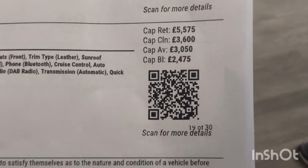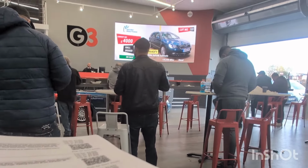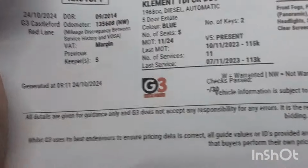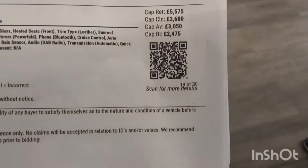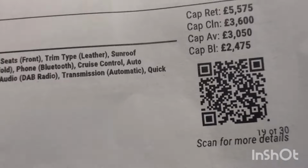Gap clean hit above. 100 quid cap clean there, 36. Nice car, though. Still done a few miles. 45, 6. Cap retail's 55. We're currently at 4,600 quid.